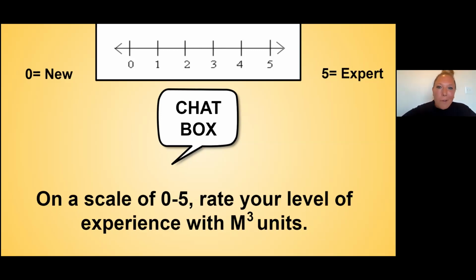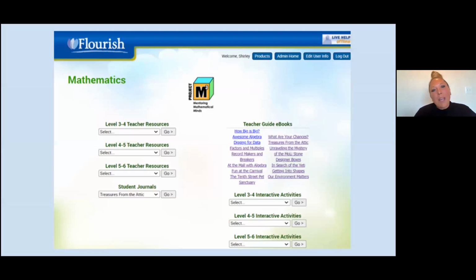Well, welcome everyone. First, I want to go over the updates to Flourish. If you have these units, it is very likely you have a Flourish account. If you don't have a Flourish account, you probably want to contact one of the sales representatives to see how you can get one. We have updated the student journals. Those come in print form, and your district can also purchase them in a digital form.